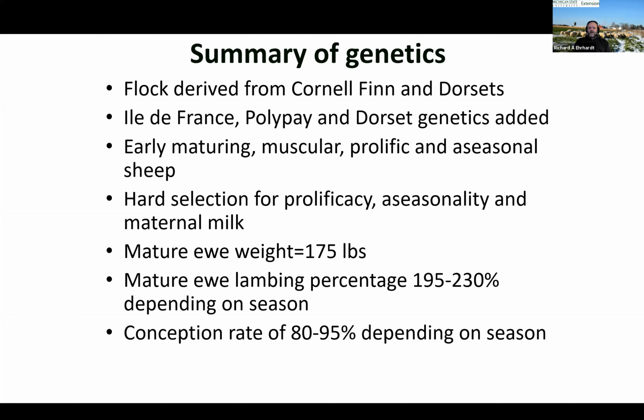We select them pretty hard for lamb numbers, ability to breed out of season, and for their milk production. The way we measure milk production is basically by 60-day weaning weights and consistency of that over time. Our ewes are kind of moderate size. We don't want to get them over 175 pounds. I found that when I use polypays, they get a little too big. So we kind of moderate that.